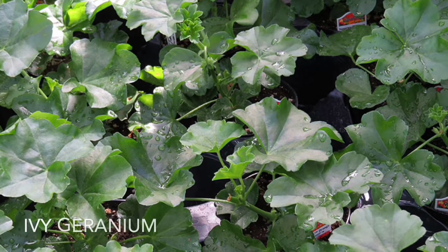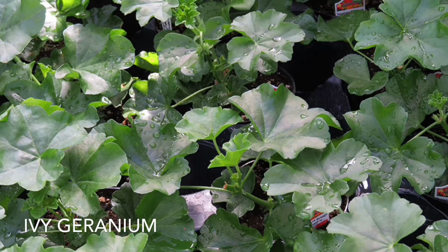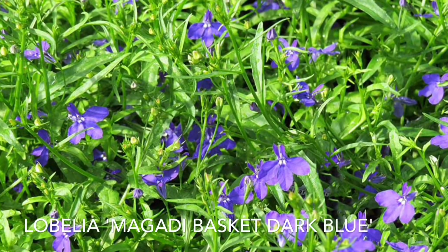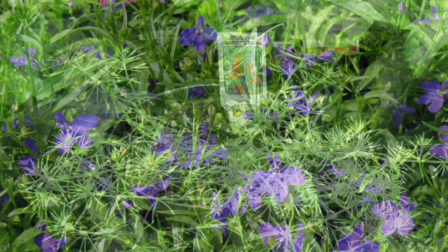Ivy geraniums make wonderful spillers and come in all sorts of colors. They do best in full sun. Look at this pretty lobelia. I can just see this combined with all sorts of other colors.